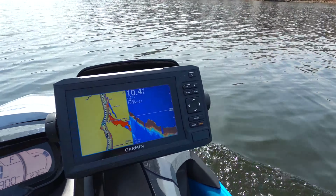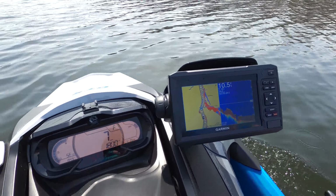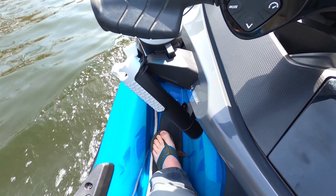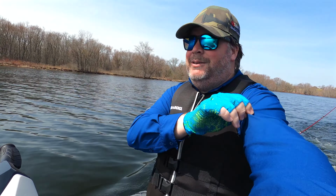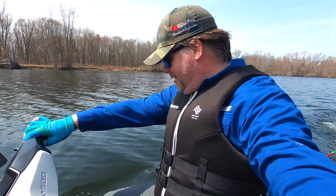So I got the map up, the sounder. I got a drink in my cooler, fishing rod holder ready to go for when we start trolling. And it's a nice enough day that I can be wearing my new Fish Pro shirt. I got some pants on as well.